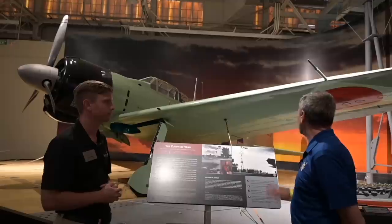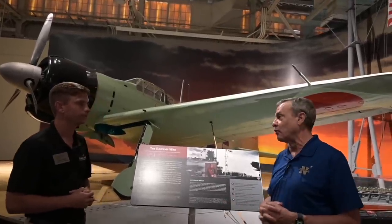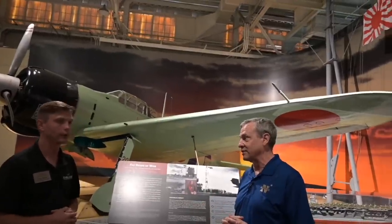This is a beautiful airplane, and you can understand why we had such trouble with it in the early phases of the war. But of course, over the course of the war, that did change. Oh, yeah.